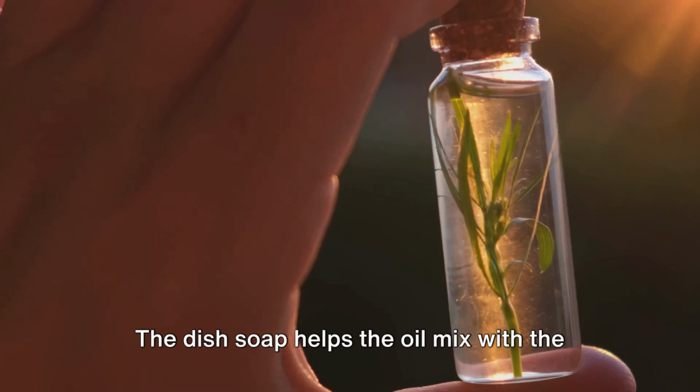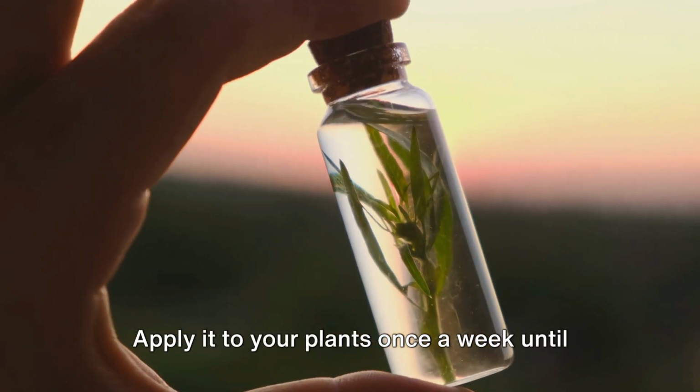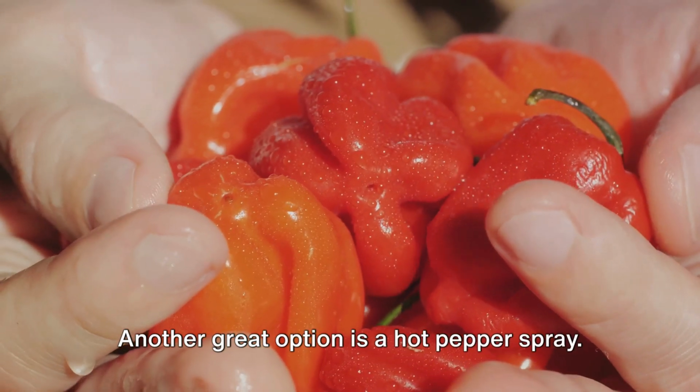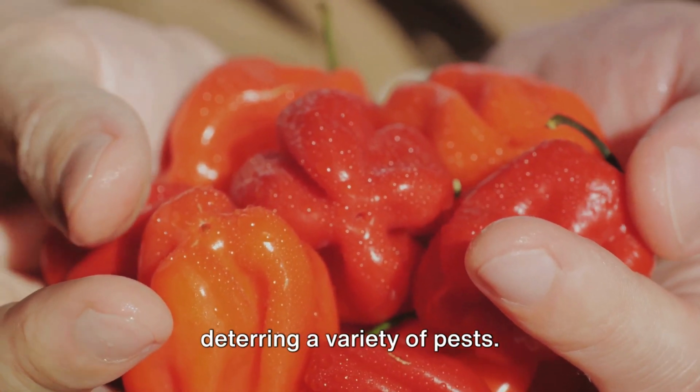The dish soap helps the oil mix with the water, ensuring a more effective spray. Apply it to your plants once a week until the pests are under control. Another great option is a hot pepper spray. This spicy solution is perfect for deterring a variety of pests.